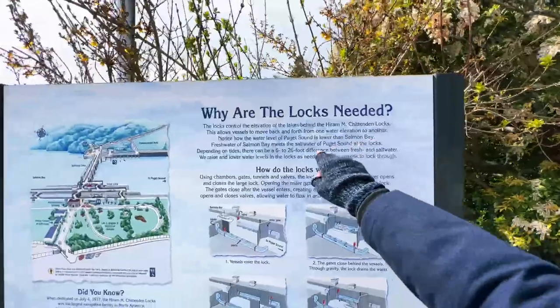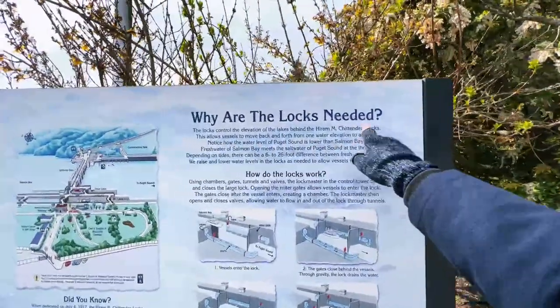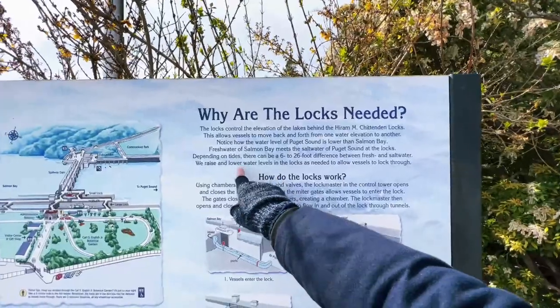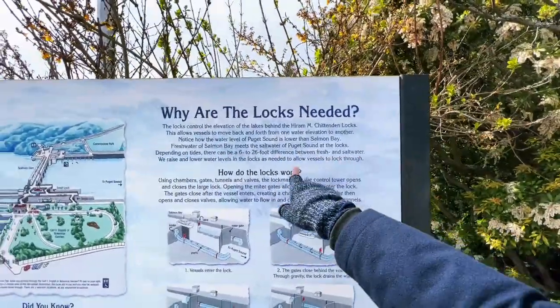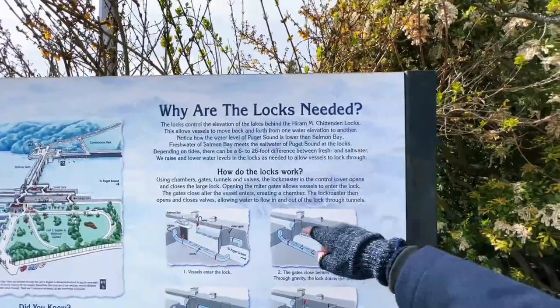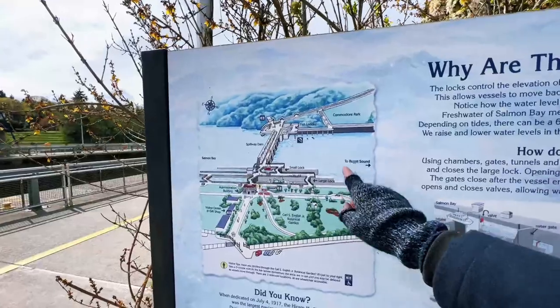Chittenden locks. This allows vessels to move back and forth from one water elevation to another. Notice how the water level of the Puget Sound is lower than the one of the Salmon Bay. Fresh water of Salmon Bay meets the salt water of the Puget Sound at the locks. Depending on the tides, there can be a 6 to 26 foot difference between fresh and salt water. Interesting. So here we see Salmon Bay and the Puget Sound.